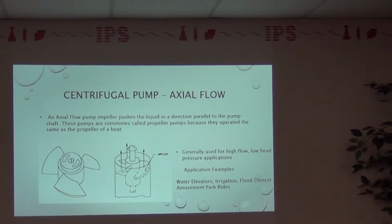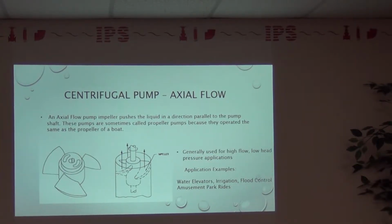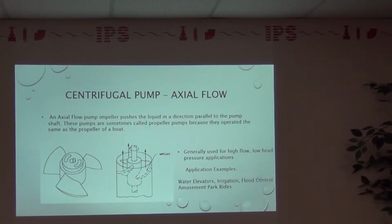So the other thing is that this pump doesn't solely use centrifugal force. Well, it does generate centrifugal. It also, the vanes themselves actually push the fluid. So you have two aspects on this one.